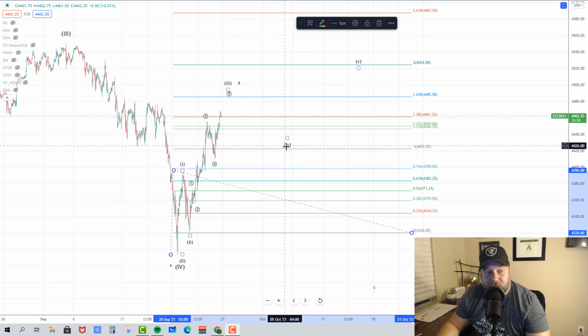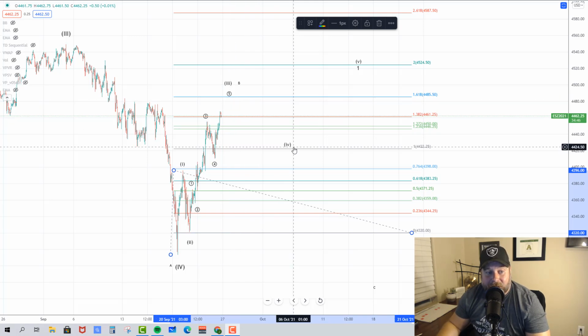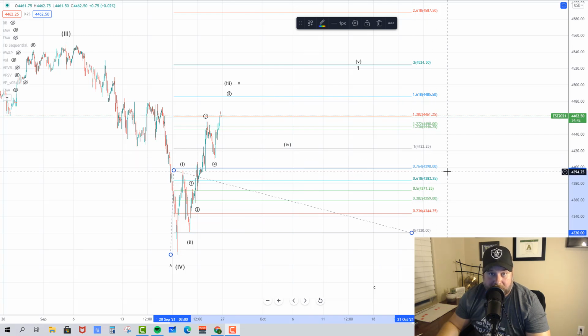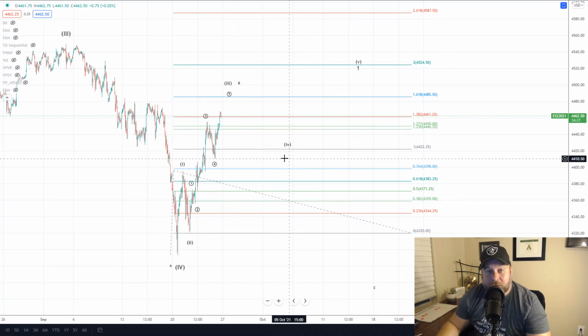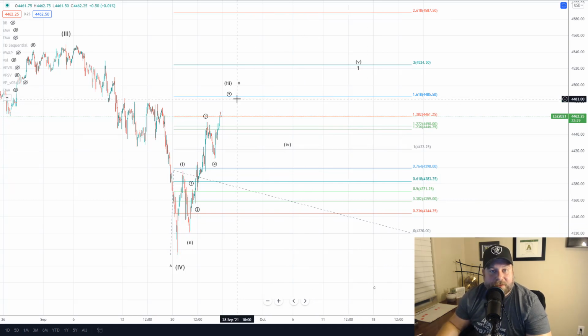If it's 3 waves and corrective and bounces and then takes out this high, it is highly likely that we are pushing forward in wave 1 of 5 of 3. If it is 5 waves down and breaks through 4422 and then 4400, then we are looking at a more impulsive C wave down. So very clear parameters, guys, and that makes for really strong trading.